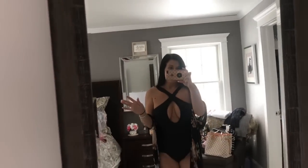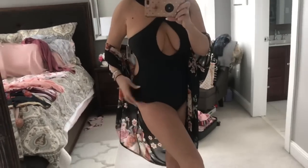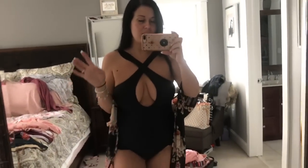Okay, so this one I want to say is probably one of my favorites that I've tried. I love the crisscross in the front. I love the keyhole here at the bust line. I love the cutouts on the side. And I also love that it has this little ruffle detail right along the leg line. I think it is super flattering. Black is also very slimming. The cut is really nice. It's really, really comfortable. So this is definitely one of my favorites, and I'm definitely gonna keep this one and bring this one on the cruise.